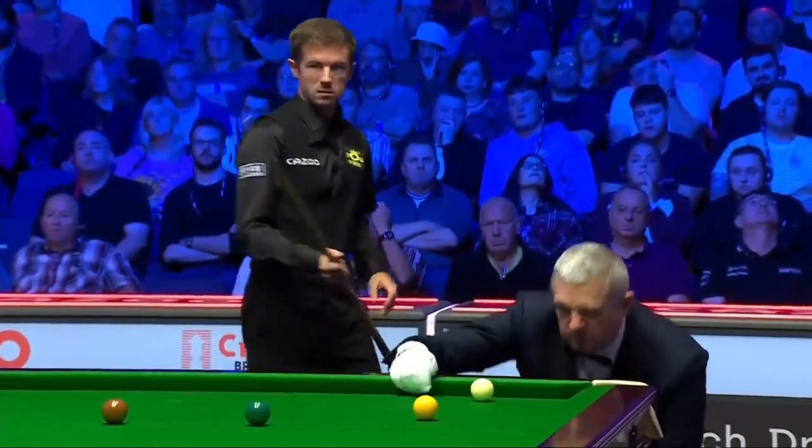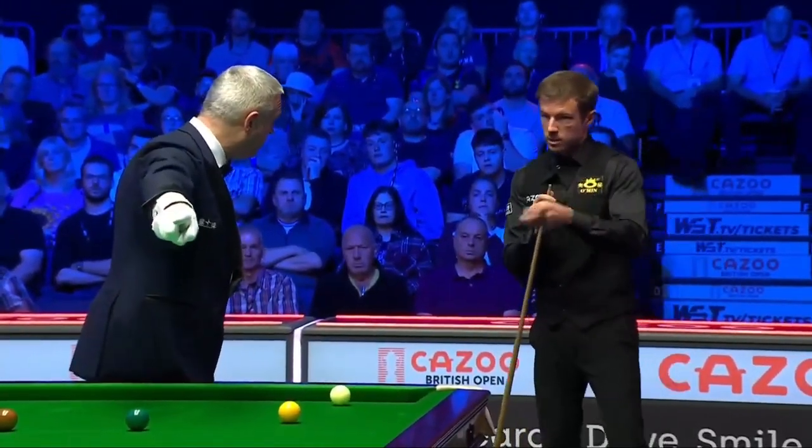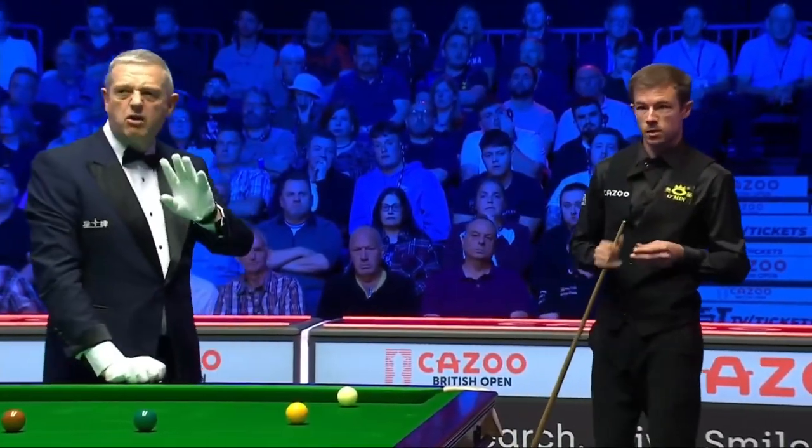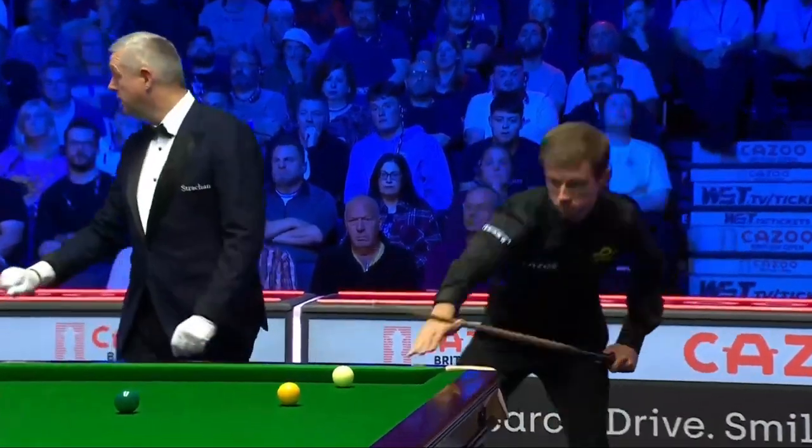Jack, just have a look at that line, because it's that red that's full ball that you'll be going for. Okay, we're all right, I think. He's going to play another shot anyway.